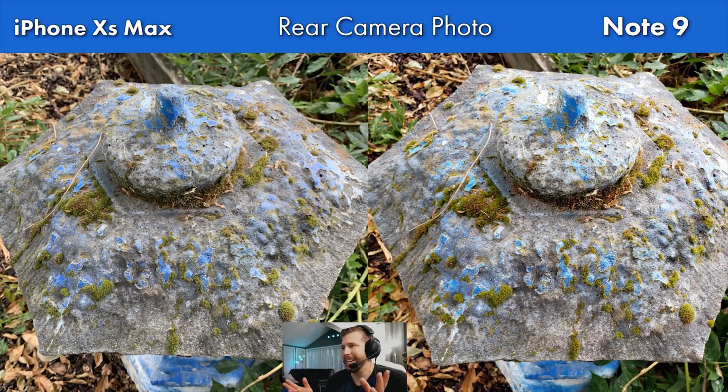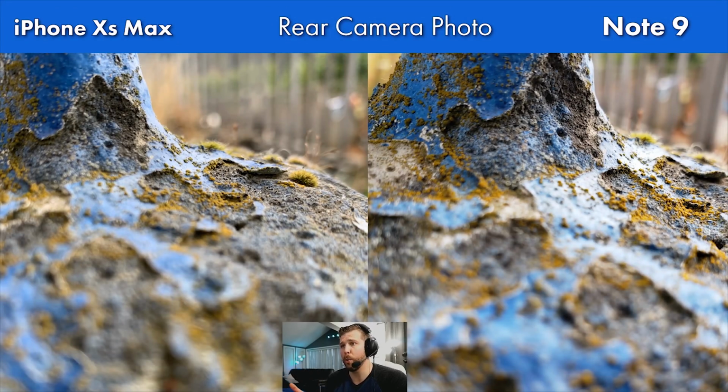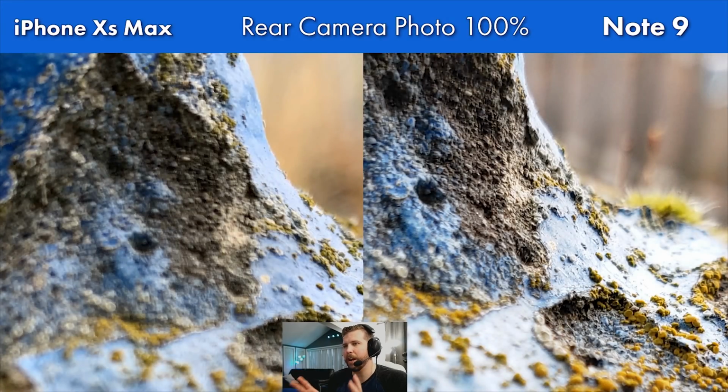These photos look nearly identical. I would not be able to tell which camera took this photo in a blind test. You can see the macro mode, also nearly identical, very precise details. But when you do zoom in on this photo, you can see that the Note 9 actually resolves the detail without any blurring of the image. Again, better than the XS Max.